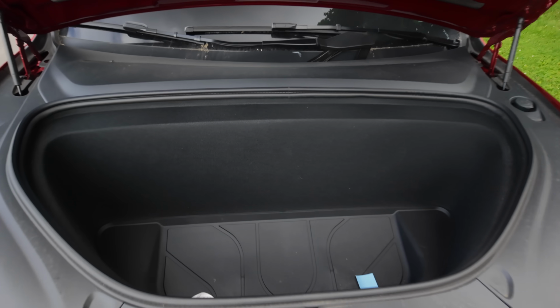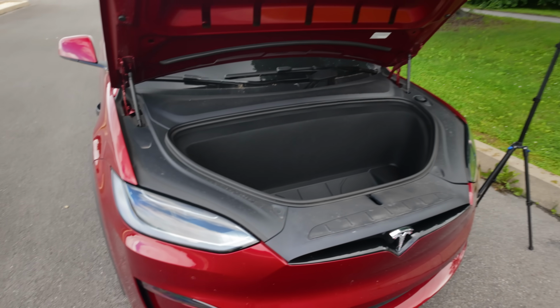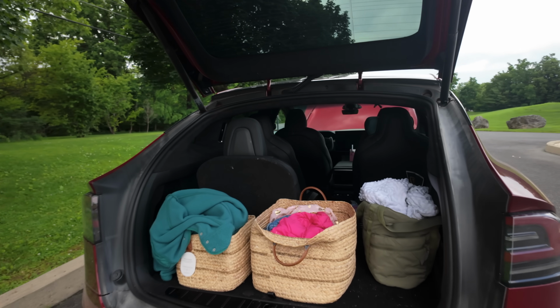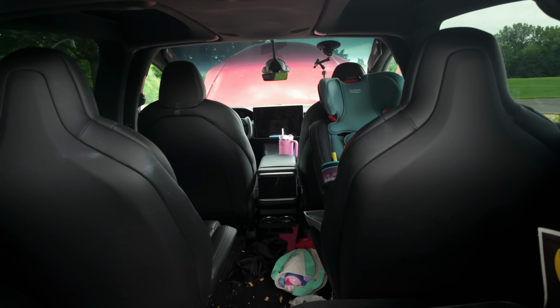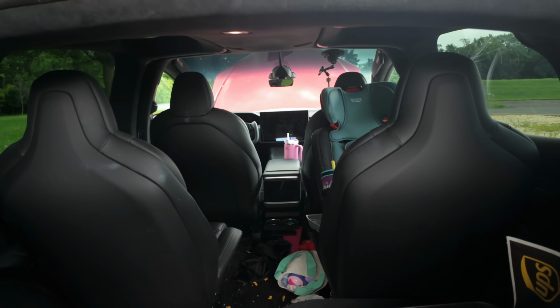Besides that, of course, Model X is just giving you physically more space. You've got a larger frunk on the front of the vehicle, and then you do have a bigger trunk space in the back as well. The usability of the second and third row is really going to depend on the seat configuration you go with. If you get the captain's chairs, you do get a nice amount of space there for that second row.